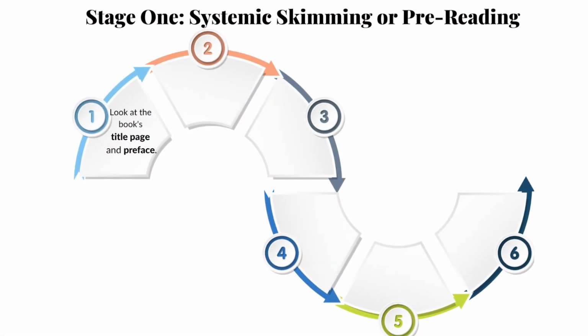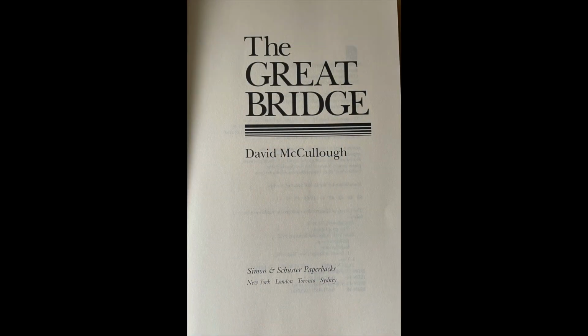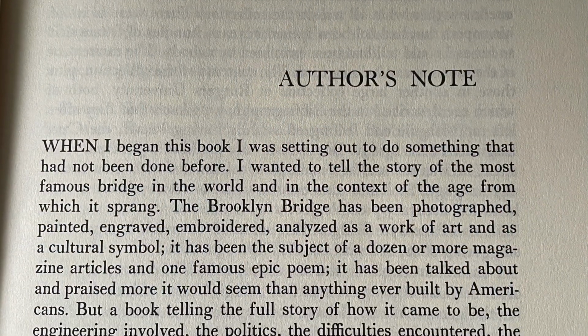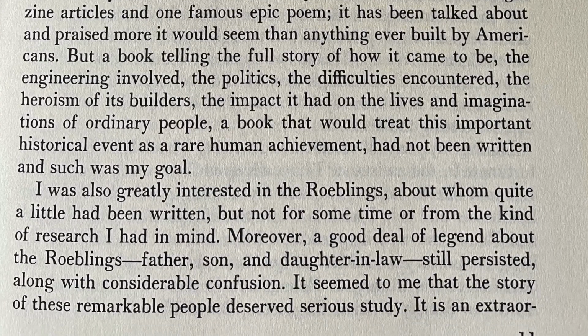Step number one, look at the book's title page and its preface if it has one. Do this quickly and ask yourself, what sorts of categories would you place the subject of the book in? Well, for my book, I can look at the title, the cover image, and the subtitle, and tell that it's a book about building the Brooklyn Bridge. There is no preface, but McCullough does make a note at the beginning that a history of this bridge has never been thoroughly written before this book.